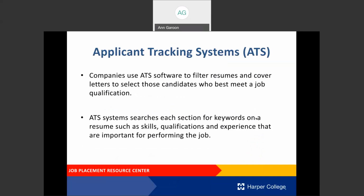We do not know which companies actually have applicant tracking systems, or which ones they use, and so all we can do is teach you the best way to write a resume so that you will get through the applicant tracking system. What the system does is search for keywords in each part of the resume. Keywords are the skills, qualifications, and experiences that are important for performing the job. You want to get those words right into your resume, as well as the jargon of a particular industry.